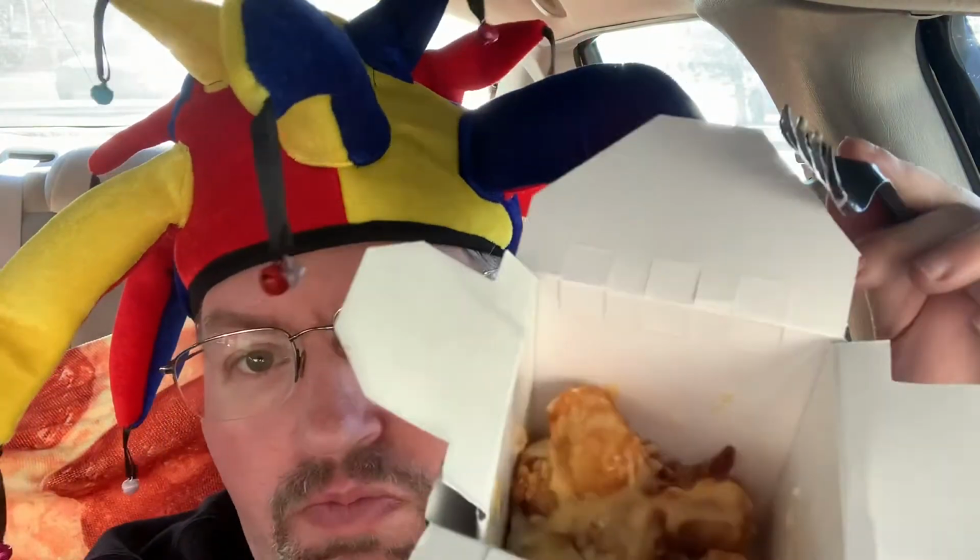But these are actually really good. Nice and crunchy on the tots. They actually fried them up pretty good. Nice and creamy on the inside. Not my favorite flavor of the ones. I think I like the other ones a little bit better, but they're still a pretty good deal. For $4, get a nice little meal.